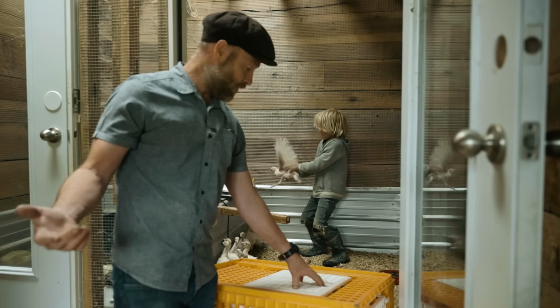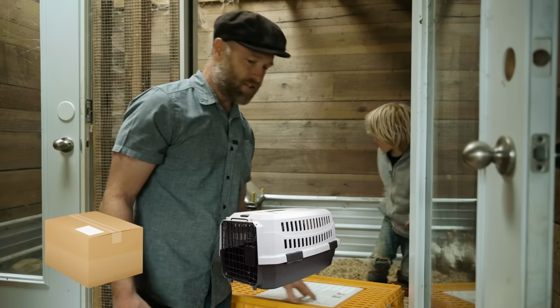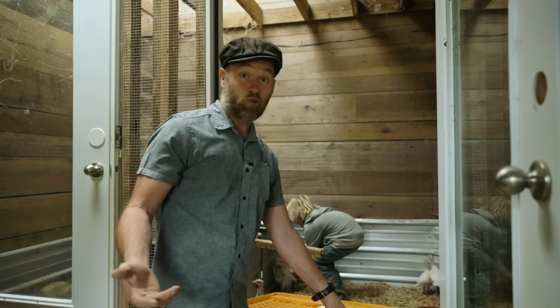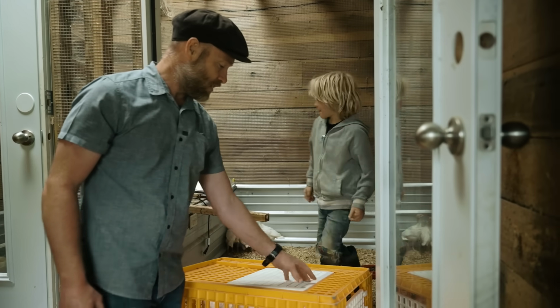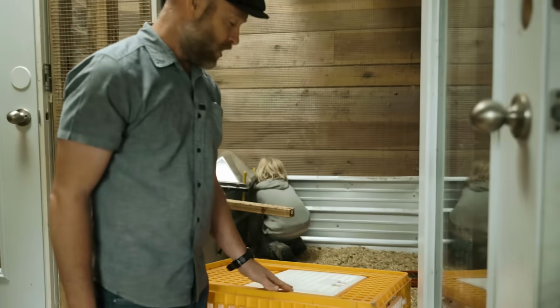Guys, if you don't have a crate, do what we used to do. Put them in a cardboard box. Put them in a dog crate. We used to have this wire janky cage we put them in. You could build something custom with 1/2-inch wire mesh or poultry mesh with just a frame. But I will tell you, these are next level. These are nice.